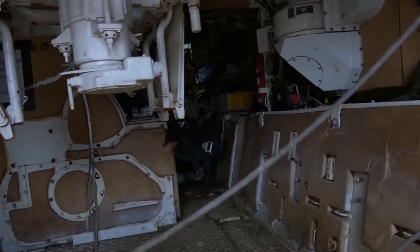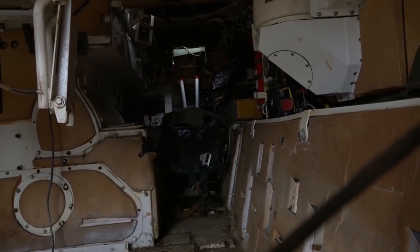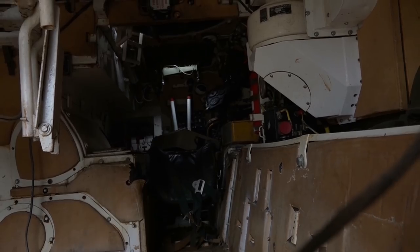Several different variants with it, reconnaissance ones, command ones, all sorts of different variants, which there are with all the military vehicles. This one, there's the driver's compartment down there, that's where I'll be sitting. A bit snug for me, who's 6'3".